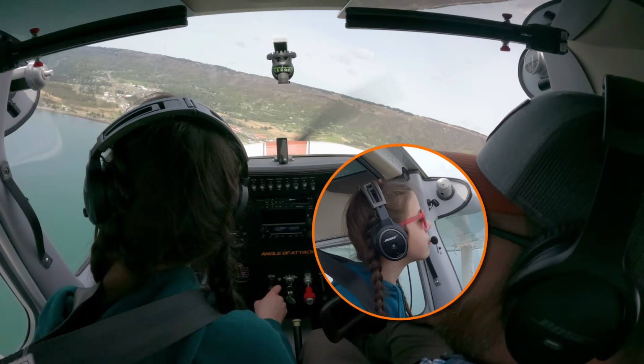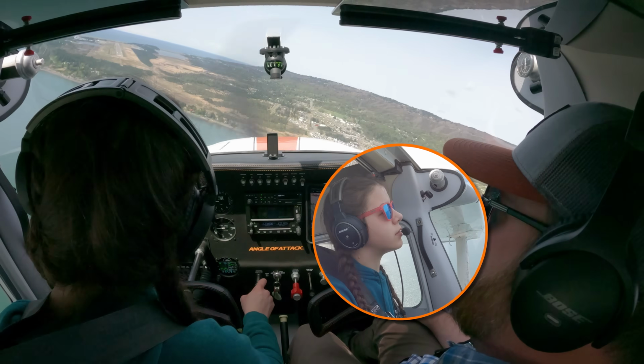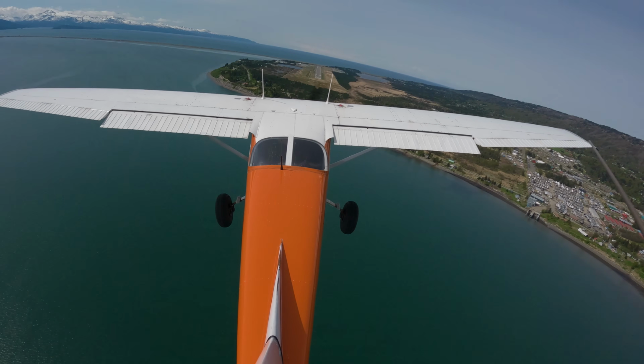This will be a fun power-on approach. So you see the two lights on the left? Yeah. If we're too high, those are both white. If we're right on glide slope, they're red and white. So right now they're kind of red and white.